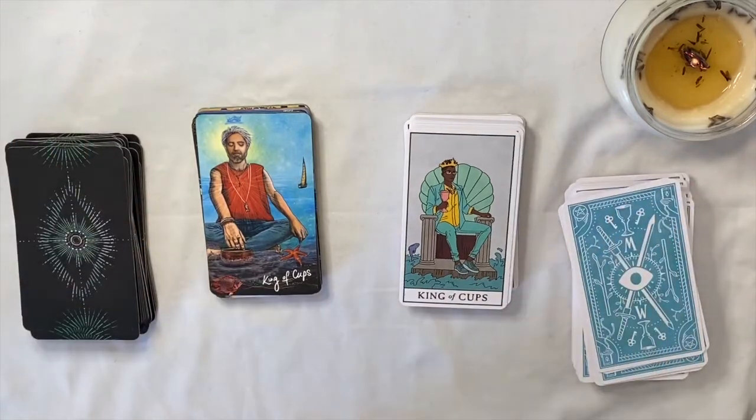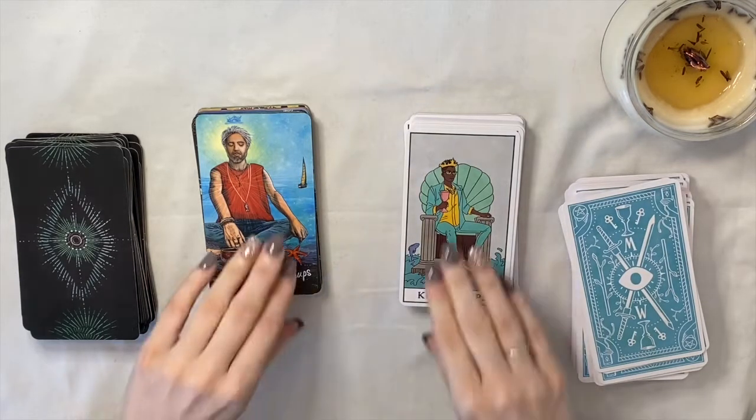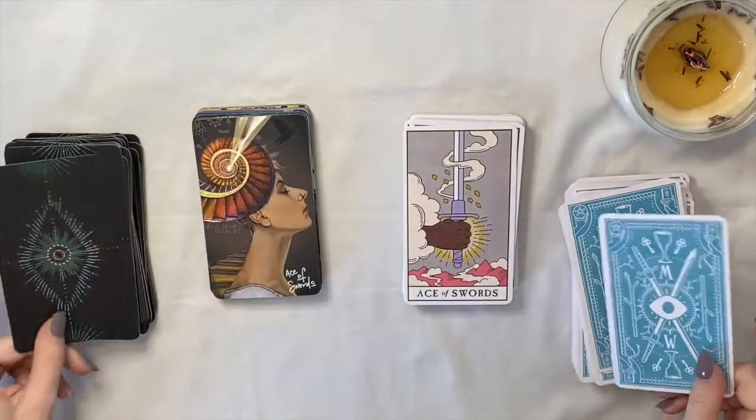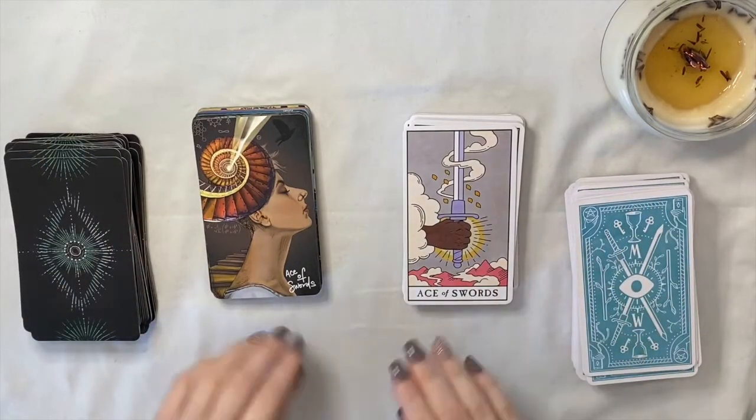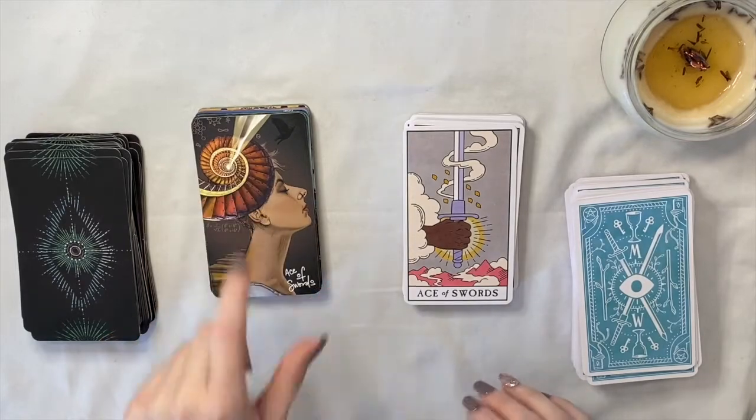King of Cups. I really like both of these Kings of Cups. Pretty different too. His eyes are closed, his eyes are open. Yeah. Let's keep going. Ace of Swords. I like having the classic imagery again coming in here, but I also really like this imagery. This imagery is really cool.